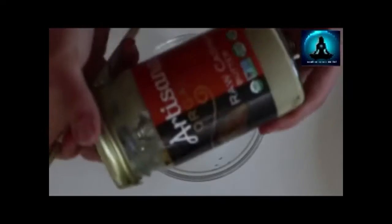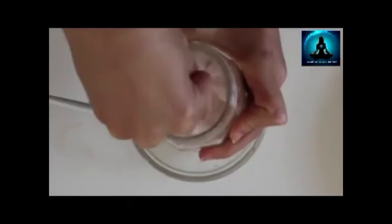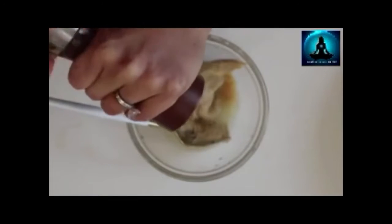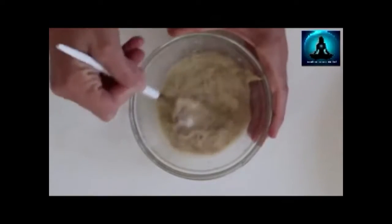To make this dressing, we are going to need cashew butter, lemon juice, some garlic powder, a pinch of salt, and some black pepper to taste. Just add a tiny bit of water into that and then stir that around until it becomes nice and creamy.